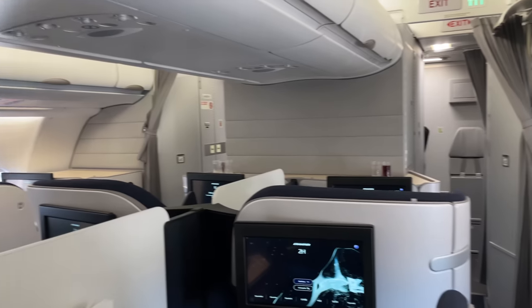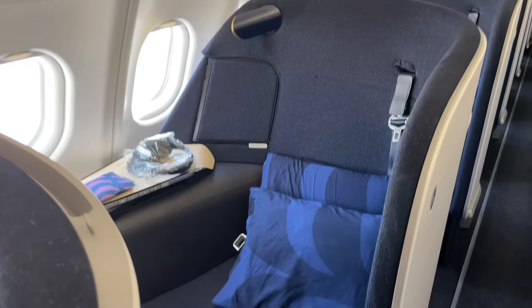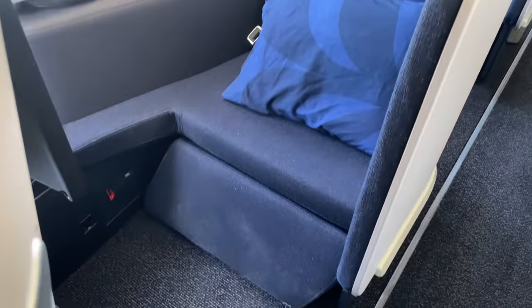You may have already heard that this seat does not recline. Is that going to work over 8 hours of flying? It's time to find out.